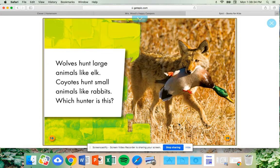Wolves hunt large animals like elk. Coyotes hunt small animals like rabbits. Which hunter is this? So look carefully at this photograph. Do you think this is a wolf or do you think this is a coyote? Correct, this is a coyote. Notice the tall ears, the thinner snout, and as well this coyote has found a duck. Remember, a duck is considered a smaller animal.